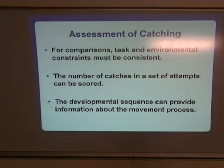Right? So it's important that the pre-constraints are the same as the post-constraints, right? The trajectory of the ball, the size of the ball, the distance that you're tossing the ball from, all these things have to remain consistent from pre-test to post-test.